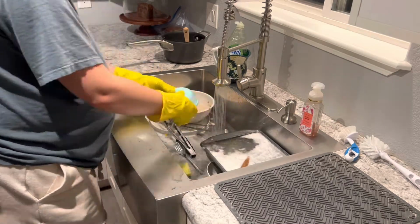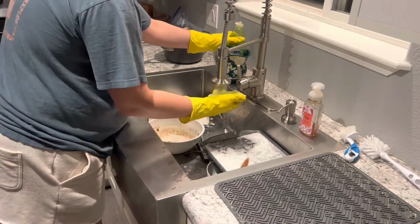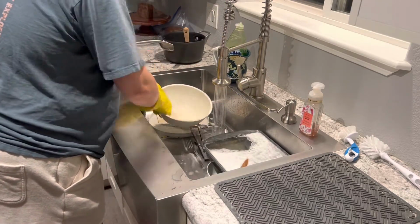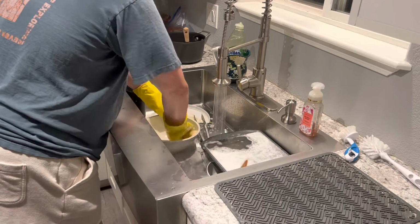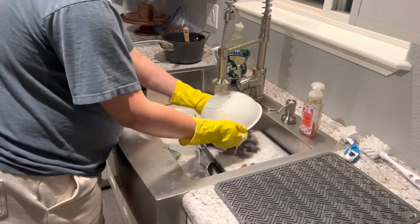So now we are on to all of these dishes. I am going to be scrubbing these down with my antibacterial Dawn dish soap in the green apple scent, which I love, scrubbing everything down. And then once I scrub the crock pot down, I'm going to be showing y'all how I make homemade stock.